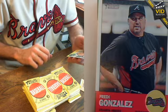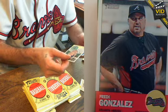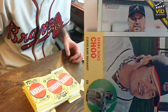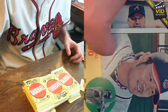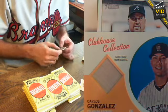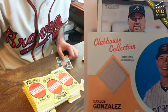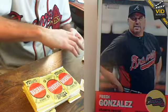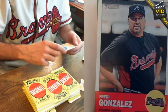Shin-Soo Choo for the Cleveland Indians. Ooh, nice. That's a nice card. All right, guys, here's our hit card. You ready? You say it, Josh. Who is it? Carlos Gonzalez for the Colorado Rockies. Carlos Gonzalez for the Colorado Rockies. Very nice back card. Very nice. Cargo for the Rockies. Way to go, Rockies.